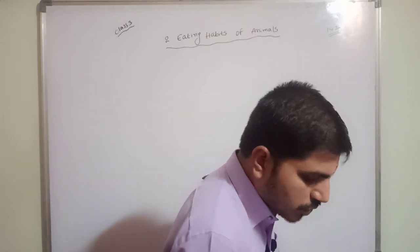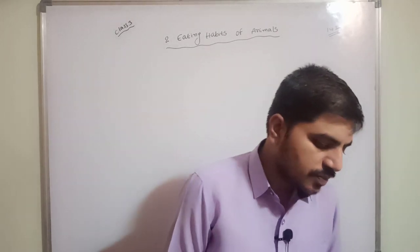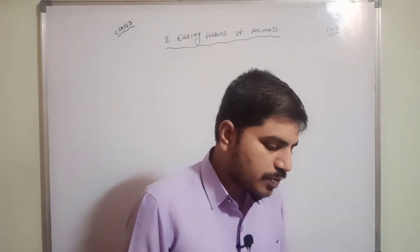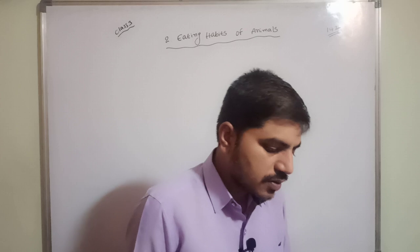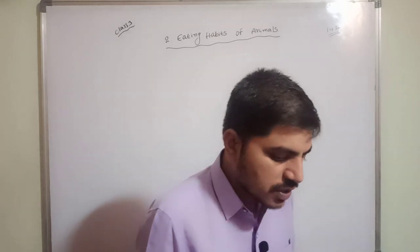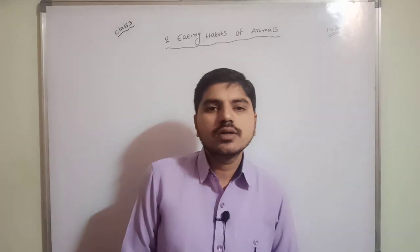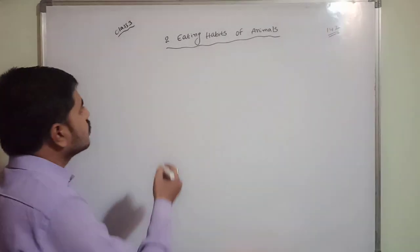its mouth. When the frog sees an insect, it lifts the tongue out and catches the insect. Then it rolls the tongue back inside its mouth with the insect still stuck to it. Frogs eat small insects such as mosquitoes and flies. So here they have given about the frog. Do you know the frog? All people know the frog.